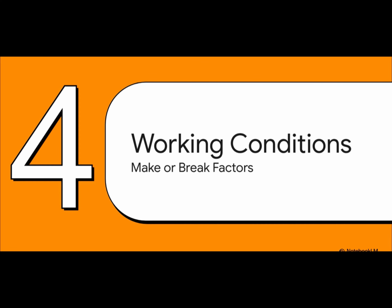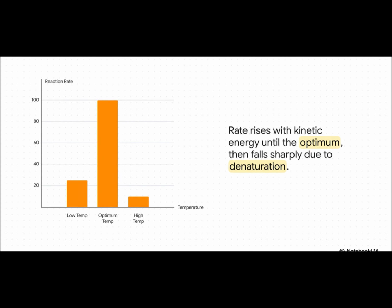But our enzyme hero isn't invincible. Just like any high-performance machine, it has its ideal working conditions. So let's take a look at the environmental factors that can either make it work perfectly or break it completely. First on the list is temperature. And really, it's a bit of a Goldilocks story. If it's too cold, things are sluggish, the reaction is slow. As things heat up, the reaction rate gets faster and faster, until it hits a perfect sweet spot.